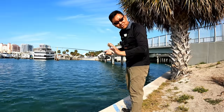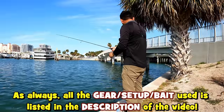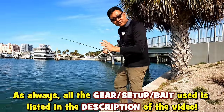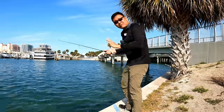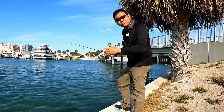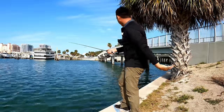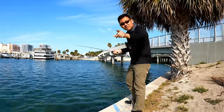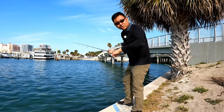No secrets, folks. Double high-low rig, pieces of shrimp. We're going to be doing some of the fishing that I love. Ooh, got a hit already, man. We're going to be doing some of my favorite type of saltwater fishing today. Just dropping a few pieces of shrimp here and there, use some different techniques, right? And try to get some more species for the 2023 species marathon. Let's do it.